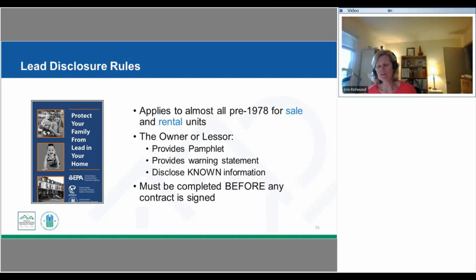And the purpose is to provide information about lead-based paint and lead-based paint hazards, and sharing records and reports about any units or common areas that are servicing the units. So common areas would include hallways, laundry rooms, garages, exterior surfaces of the building, play areas. That's what we mean about common areas.